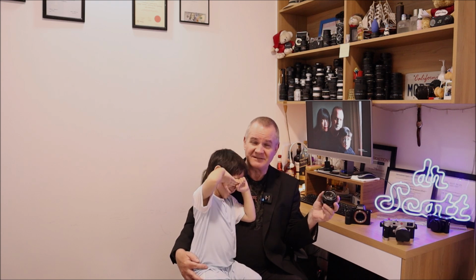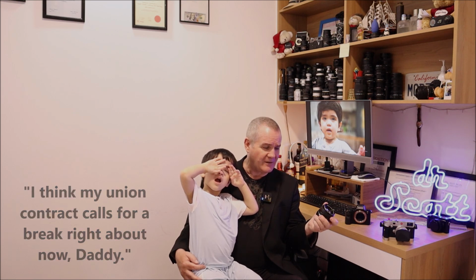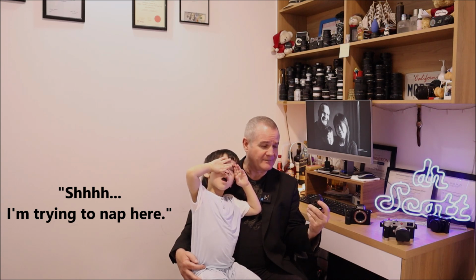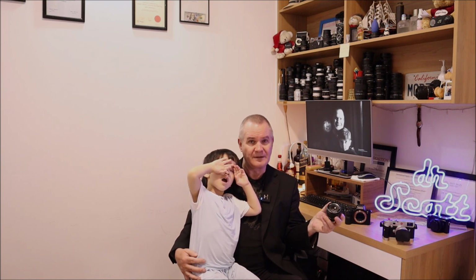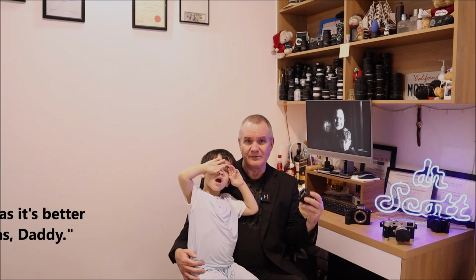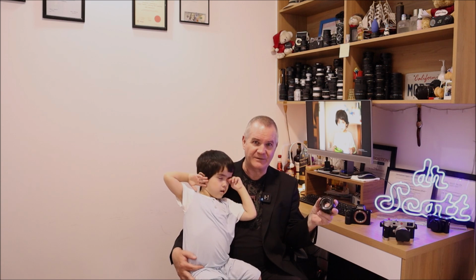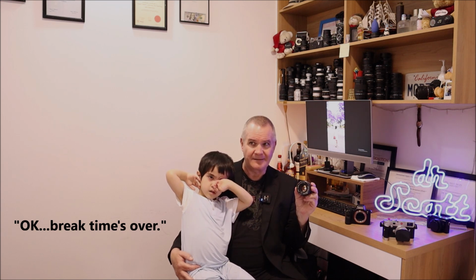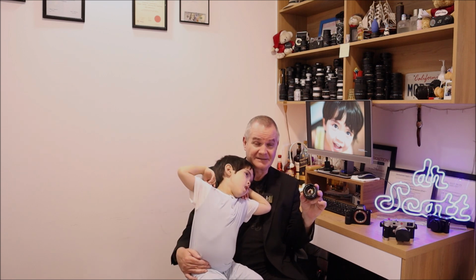So 1.8. It's not the fastest aperture in the world, but it's not the slowest either. It's got great build quality, just like all Konicas. The government of Japan used them as, the Japanese Camera Inspection Institute used to qualify all the Japanese equipment that was being sold out on the market. They used Konica lenses to inspect other cameras, Nikon, Canon, all the big name stuff out there, Fuji, Pentax, Asahi.